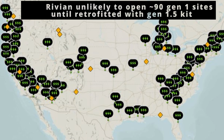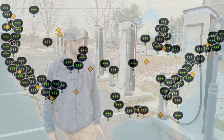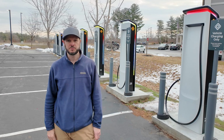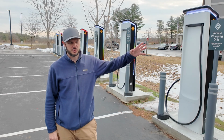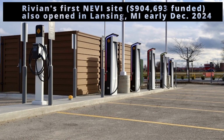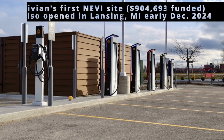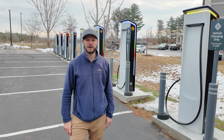Is this too little, too late? Were you excited to have the full kind of almost 100 locations available and now a bit disappointed to just see the slow rollout? Or is this Rivian doing the right thing, making sure that the long cables, taller units, more power capable sites are friendly for other models that they let on, and opening it up slowly so they get it right?